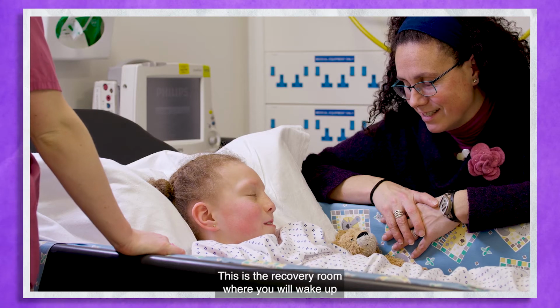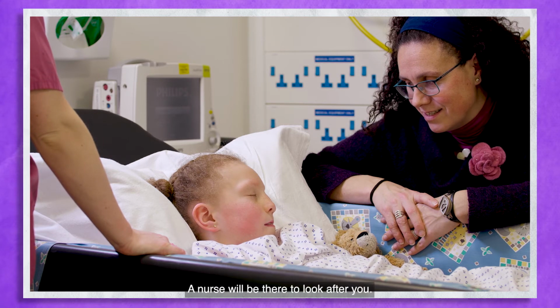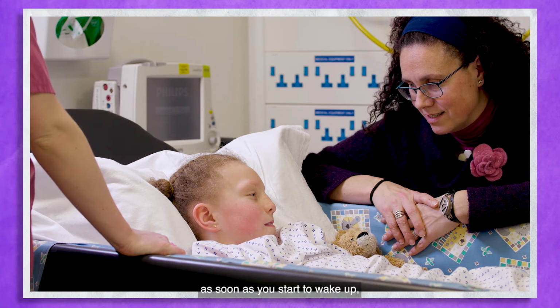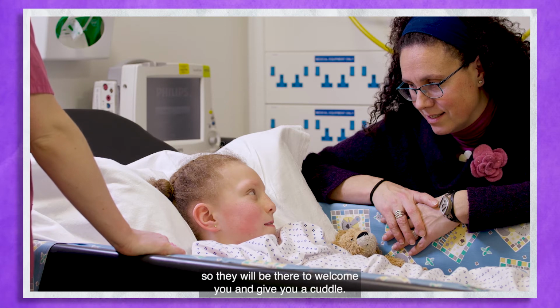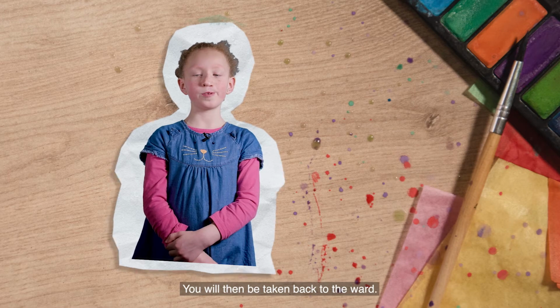This is the recovery room where you will wake up after your operation. A nurse will be there to look after you. She will call your parents or carers as soon as you start to wake up, so they will be there to welcome you and give you a cuddle. You will then be taken back to the ward.